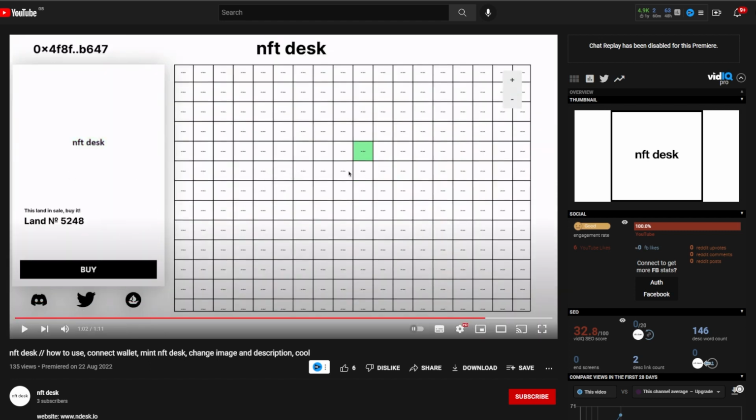But yeah guys, that is essentially how it works. You can change the description and the image of the NFT, and there is 20,000 ways you can actually customize the NFT.